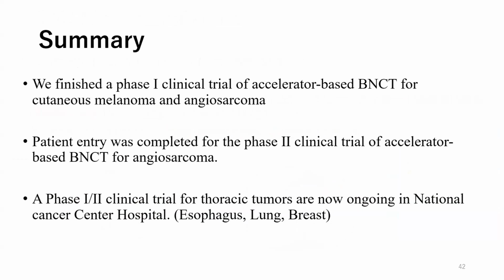This is a summary of this topic. We finished the phase 1 clinical trial of accelerator-based BNCT for cutaneous melanoma and angiosarcoma. Patient entry was completed for the phase 2 clinical trial of the accelerator-based BNCT system for angiosarcoma. And a new phase 1/2 clinical trial for thoracic tumors is now ongoing in our hospital.